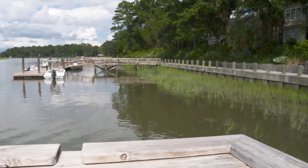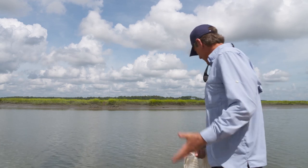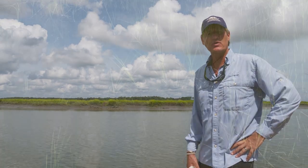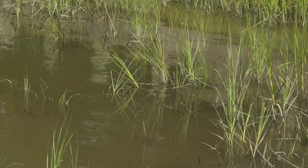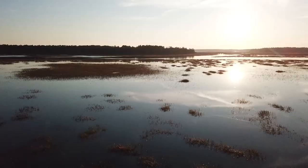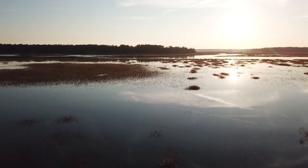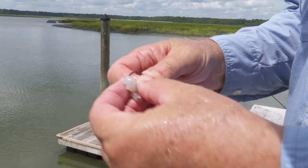Because our water is so turbid this time of year, it's hard to tell what's swimming below us. But the water's not cloudy because it's dirty. It's cloudy with life. It's full of nutrients and plankton and all sorts of cool things. But if we could see down there, we would see an amazing diversity of species. So let's get out and look at some of the life in our creeks and rivers.